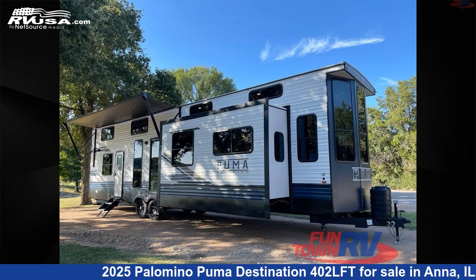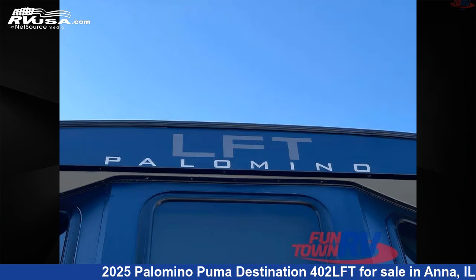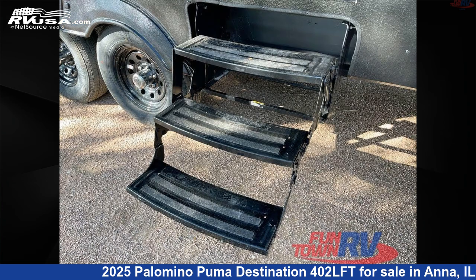This 2025 Palomino Puma Destination 402 LFT is a destination trailer RV. It is located in Anna, Illinois, 62906 and is offered for sale by Funtown RV, Anna.